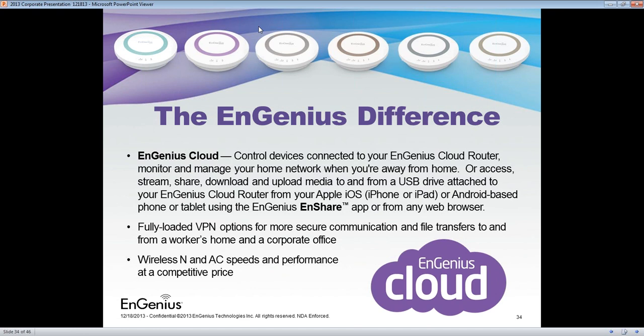Yeah, we have this technology, it's called EnGenius Cloud. So you can control your devices connected to an EnGenius router, manage your home network when you're away from home, access, stream, share, things like that. Basically, what does that mean? It means you can, through an IP address, and other manufacturers, I believe, have this, or an app called EnShare, you're able to access your data at home through the router.